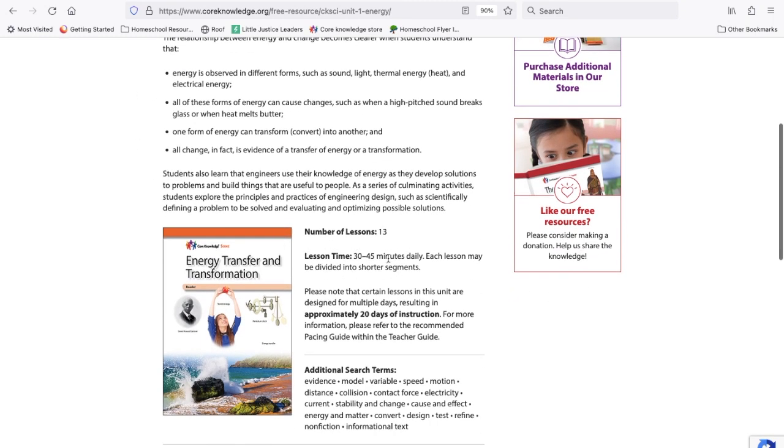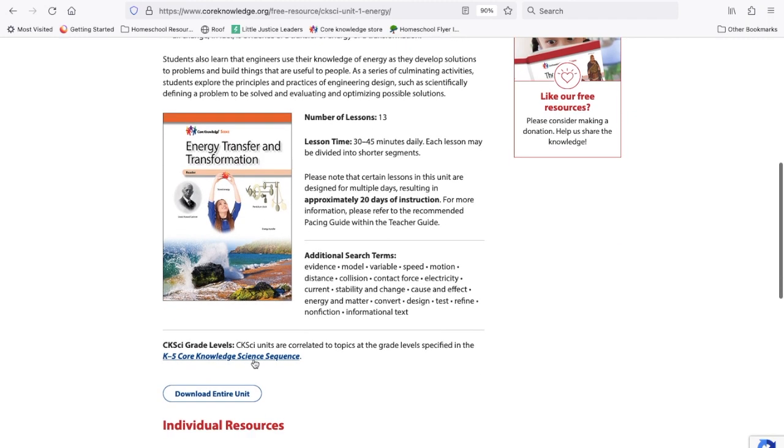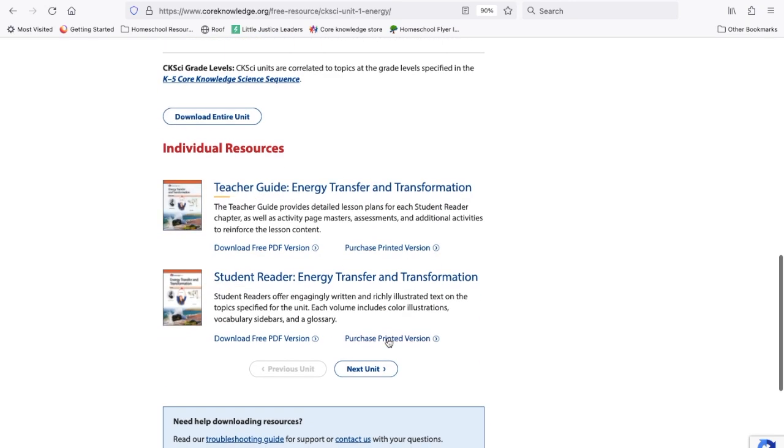I wouldn't pay attention to the lesson time because, again, this is written for a public school setting, which is not a negative thing at all. It's completely adaptable to homeschool use. I've never had an issue, and we've been using it for 2 years, adapting it to homeschool use. So you can download the entire unit, but I'll give you a quick look here.